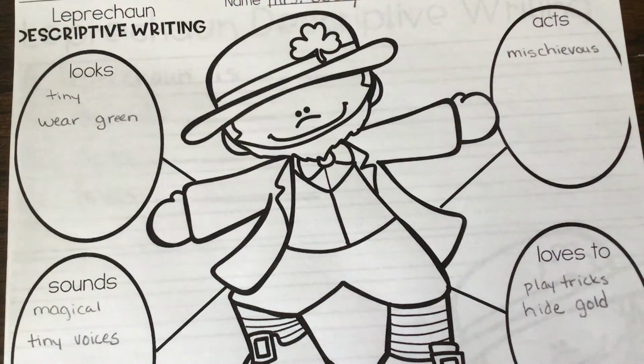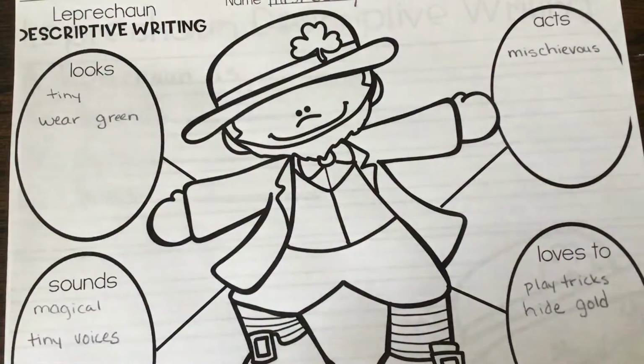All right, friends. Yesterday we read the story "That's What Leprechauns Do" and learned some things, and we created our little descriptive writing organizer that I borrowed from another teacher named Mrs. Tunstall. She came up with this great way to think about how a leprechaun is, how they look, how they sound, how they act, and what they love to do. And then you completed it with some of your thoughts. Your thoughts may be similar to mine, or they might have been a little bit different.